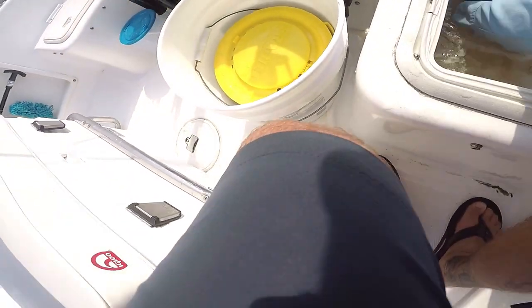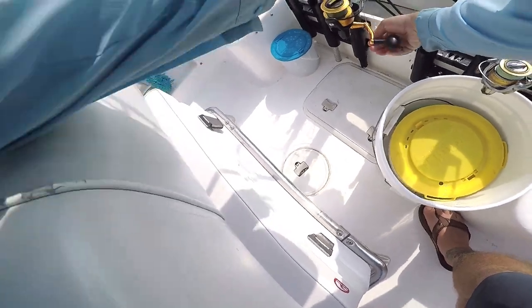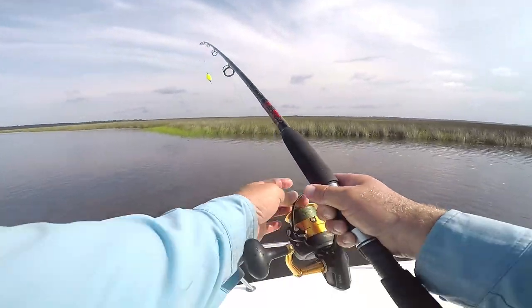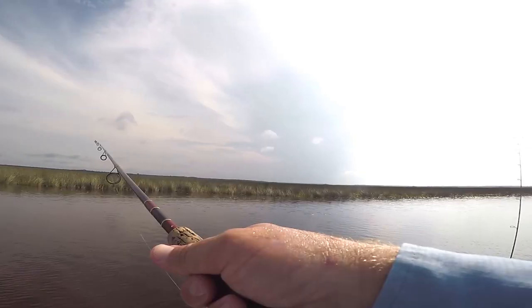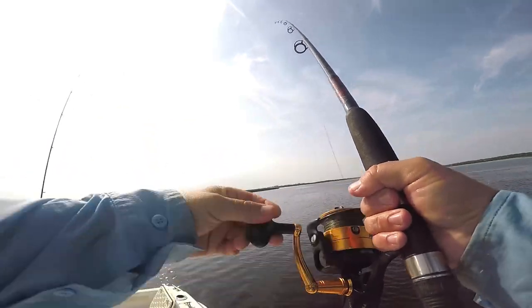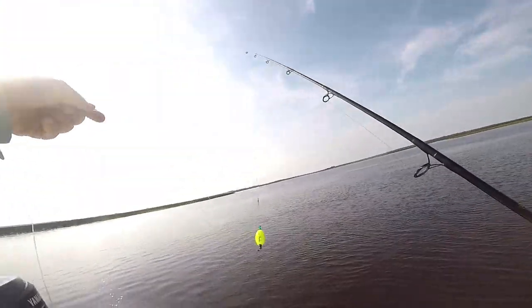See if we got a big old shrimp somewhere. This big shrimp right here might work. Let's try for the big tarpon. We'll throw him out of here on this rod. Oh, fish on. Fish on the cork. Oh no, he got off. No way. Oh, dude. Look at that, he bit the head off.